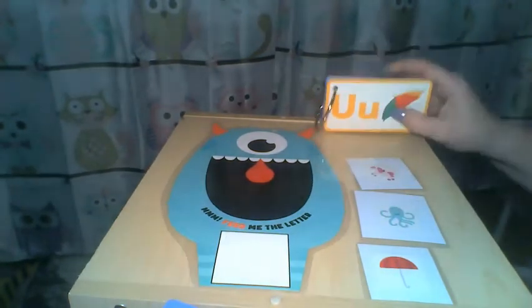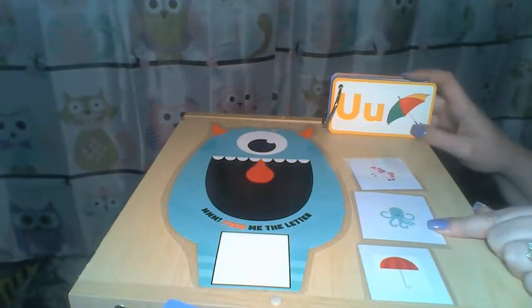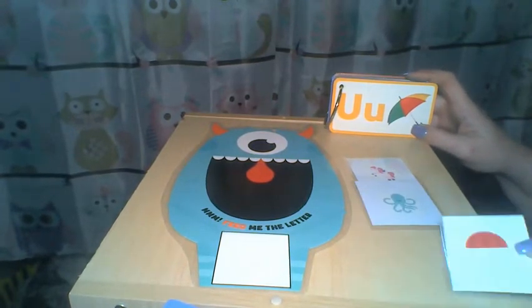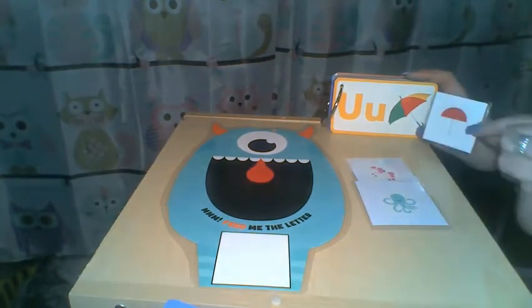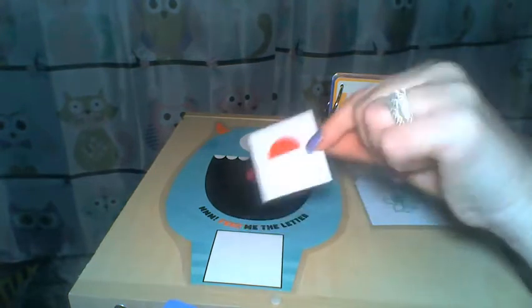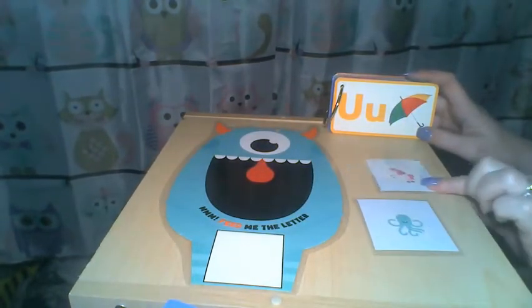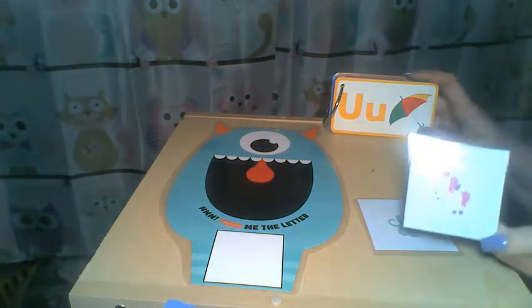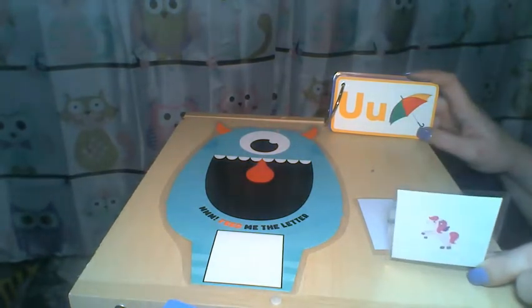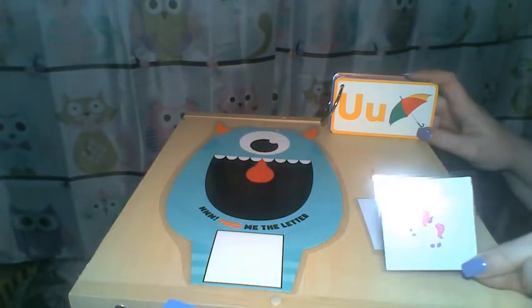umbrella. Is the monster going to eat the octopus? No. Is he going to eat the umbrella? Yes, because we already see it right here. Yum, yum, yum. Mmm, yummy. Is the monster going to eat the unicorn? Yes, because unicorn starts with U.